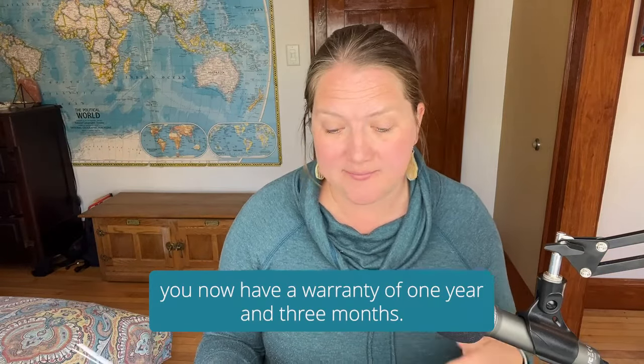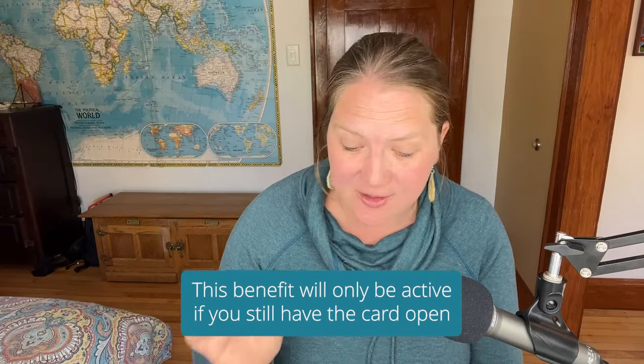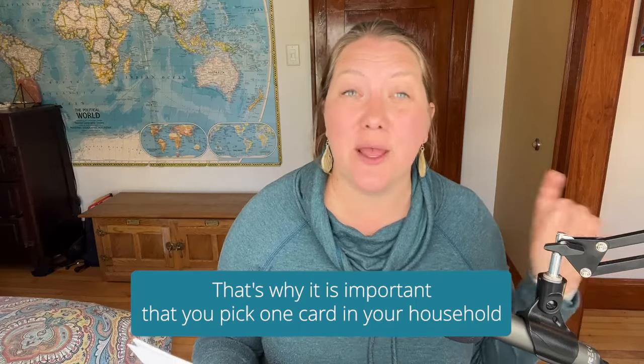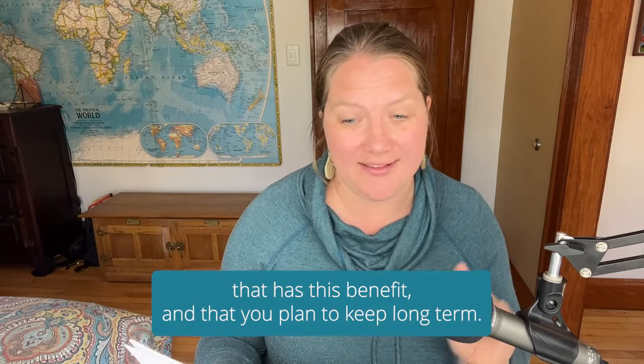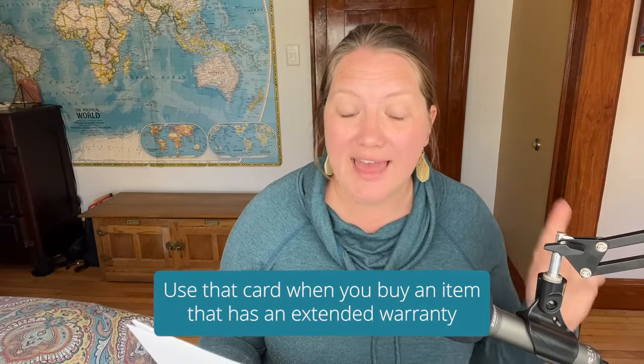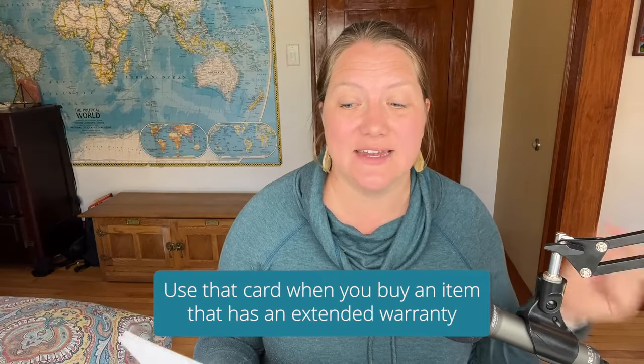Here's the catch. This benefit will only be active if you still have the card open when you need to make a claim on the extended warranty. That's why it is important that you pick one card in your household that has this benefit and that you plan to keep long term. Use that card when you buy an item that has an extended warranty, and that will be useful.